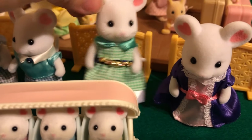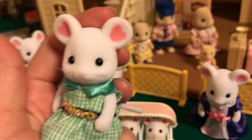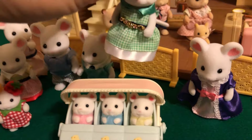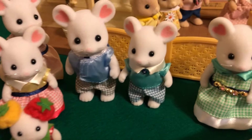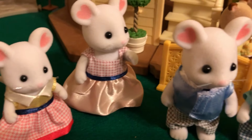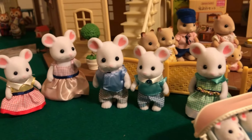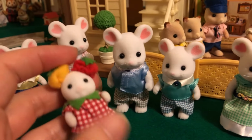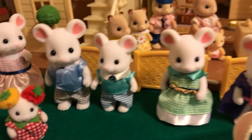She's from the town series. She is also town series' older sister. Gorgeous, gorgeous, gorgeous. I love her dress so much. And you wouldn't know that she didn't come with the rest of the family, because her outfit just matches perfectly. And here is the family of four with the same kind of pattern that the older sister has. So they just match so well. Very beautiful mouse family. And then this is from the vegetable trio. She is a tomato.